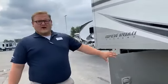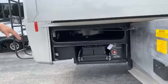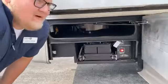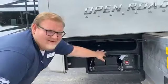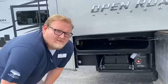As we head down this way a little bit further, you are going to have your propane compartment with some storage up above it. The inside here is going to be your battery compartment. This is going to come with 4 Duracell batteries. You have your battery disconnect on it and some storage across the top. It does go all the way through to the other side as well, which is really cool.